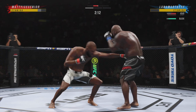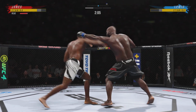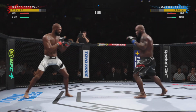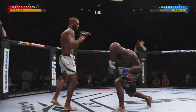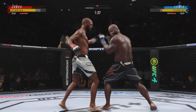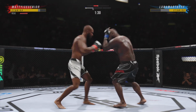Starting to see some of the damage cut underneath that right eye. So just over 20 total strikes have landed for John Jones. Oh, nice knee to the body for him there. Very nice. Just misses with the right. And that one certainly found the target. Oh, man, hate to be hit with one of those knees to the body.